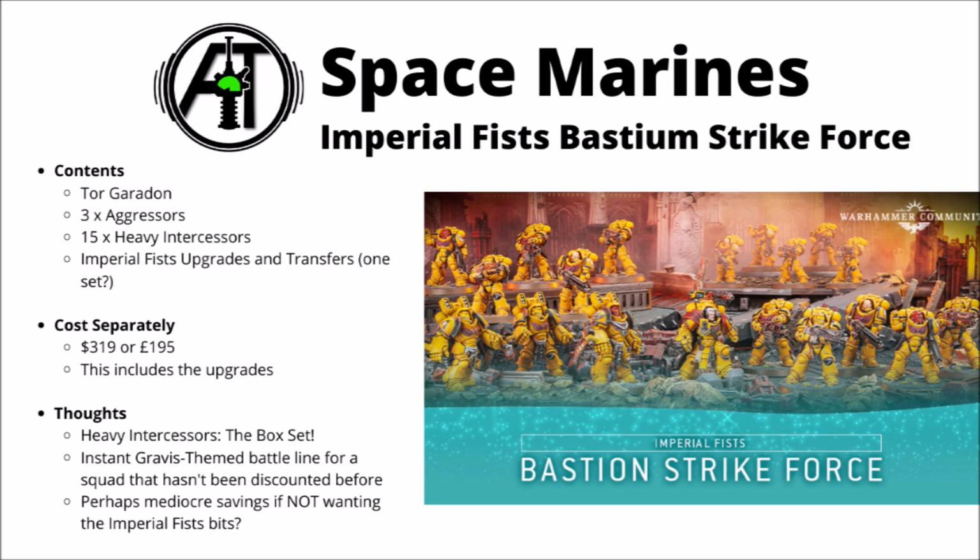They are a relatively recent kit, and I don't believe that they've been discounted anywhere before, so this is quite interesting if you did want to pick up a fair chunk of them, and you didn't want to pay the relatively expensive Games Workshop pricing in the higher £30 for these guys, which to my mind does feel a bit excessive for 5 models, even if they are fairly chunky Gravis ones. Buying these separately would be around $320 or £195. That would include the value of the upgrades in there, which might be useful to some more than others.